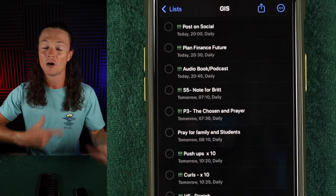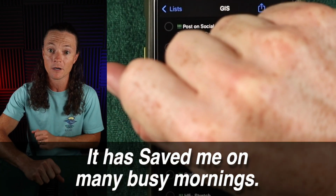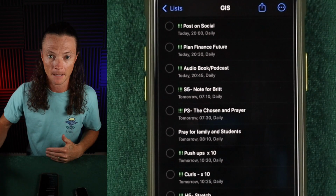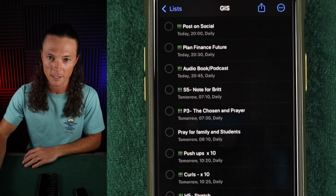However, if I'm rushing in the morning and I'm not thinking about it, I'll look at my watch and be like, oh yeah, I want to leave a note for my wife. And then I'll go do the thing and then I'll tap it and I move on. It's just a simple little thing to make sure that I stay productive and focused on the things that matter to me.